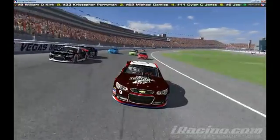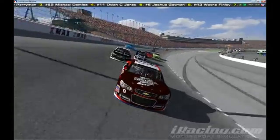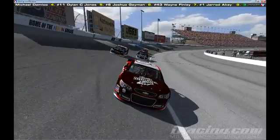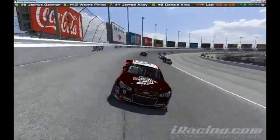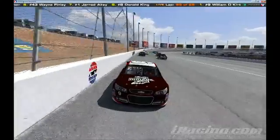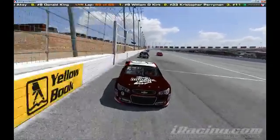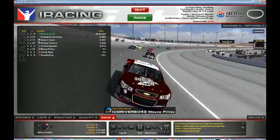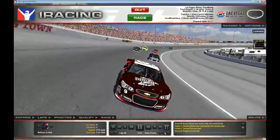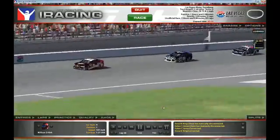Good restart there by the 9-car, William Kirk. Looks like the 33 might have checked up a little bit and trapped the 11 behind. Oh, whoa, the 33 gets loose. He saved it. Good job. Oh, we're getting a lot of banging here. These guys are pushing these cars for all they've got. I tell you what, Rudy, the 9-car couldn't be happier with all this racing going on behind him, but it looks like the 11's made it through it and is going to give him a run here.